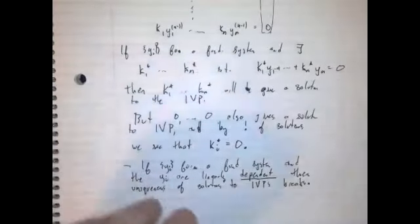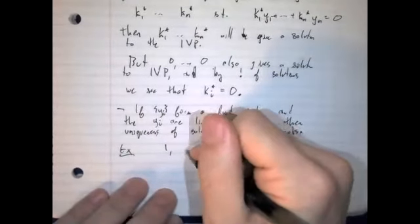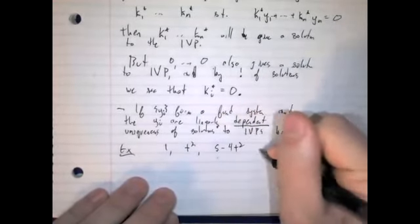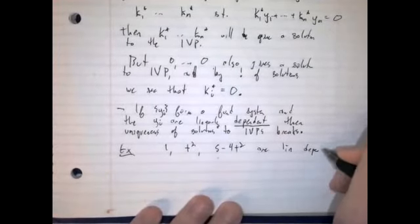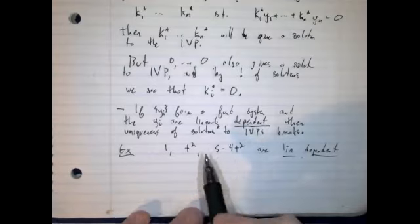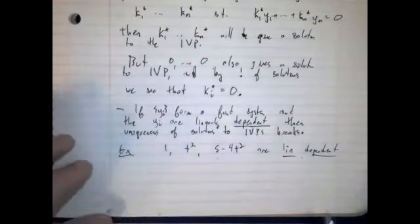So as an example, we just showed that the following functions 1, and, what was it? Let's make it easier. t squared and 5 minus 4t squared are linearly dependent, right? Yes. This was more or less what we showed last time. Now let's show that the Wronskian of these 3 functions is 0.